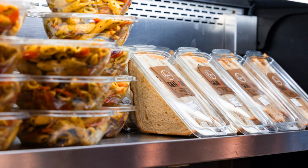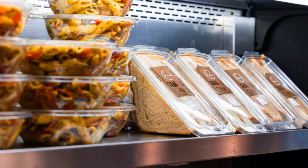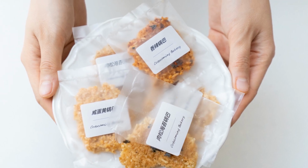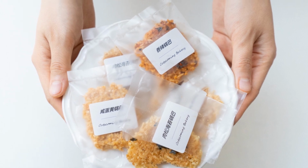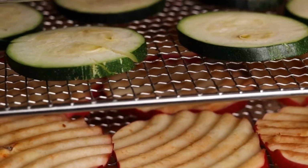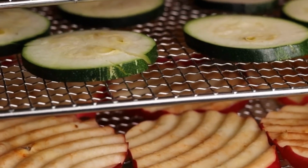This method is commonly used for preserving fruits, vegetables, and even complete meals. Lyophilization is particularly useful for creating lightweight, non-perishable food products ideal for camping, hiking, and space missions. Advances in food preservation techniques have made it more accessible and efficient.